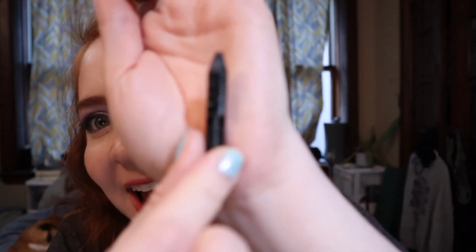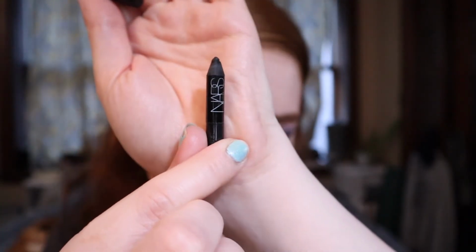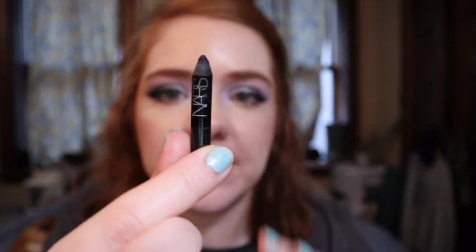So first up, I talk about my NARS eyeliner. This is a little baby guy. I think I sharpened it once this month, and I have used this 6 times, so not as much as I could, but it is getting super tiny. I feel like in the next maybe 3 to 4 months, this should be out, and I will not be able to sharpen it any longer, so we will see how long that takes.